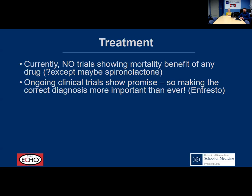And then there are ongoing clinical trials that show a lot of promise, because right now it kind of doesn't matter, right? We're going to show you the recommendations, and it's like control their blood pressure, diurese them if you can, and good luck with that. But soon we will probably have an indication for Entresto, if you've heard of that new medication. It's the angiotensin receptor neprilysin inhibitor. And it has great data in systolic heart failure, and there's an ongoing repeat trial. It's probably going to show us some benefit. So making the diagnosis is going to become more important when we have specific agents to treat.